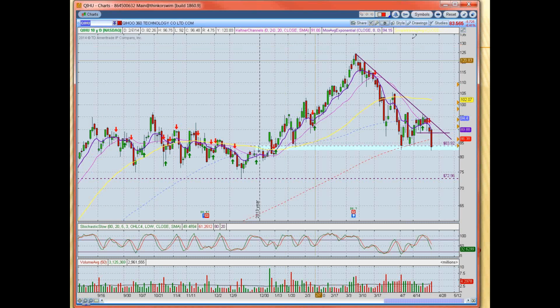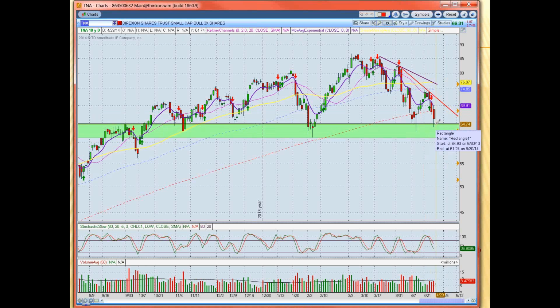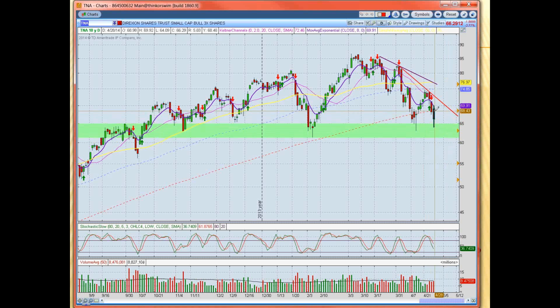And the thing to remember, let me show you one more. TNA, which is a 3-times leveraged version of the Russell 2000 and emulates it. It too comes down into its level of support and bounces back off its support. Right now, unless the body closes up closer to the 200-day moving average, if it closes in the bottom of today's range, that is not a bullish signal. That is a bearish signal. I'll show here the acceleration I was talking about with the red trend line as it accelerates to the downside.